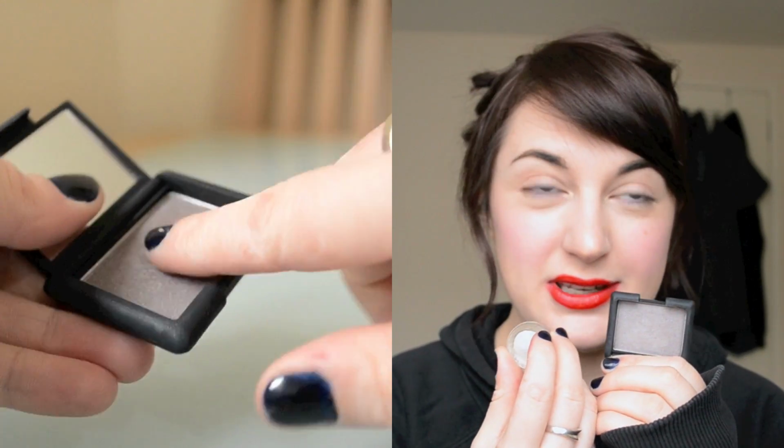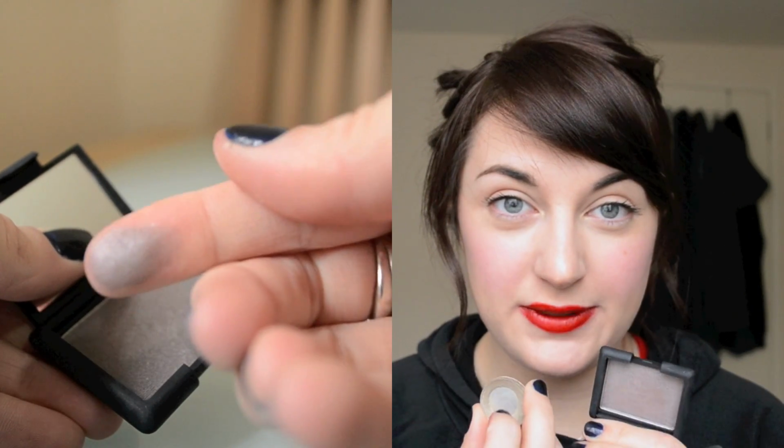Pair made in heaven. Seriously, if you have both of these, just try them together. They look incredible. I don't know what it is, but it's like the perfect daytime neutral, slightly smoky eye. Looks absolutely stunning.